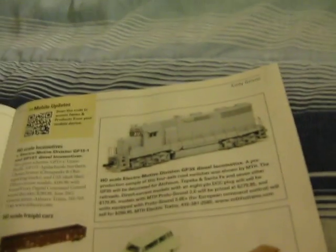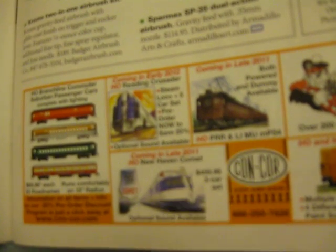Pre-production sample of the MTH Jeep 35. Let's see. Concord is bringing out the Reading Crusader early next year. The New Haven Commons came out late this year. It's up for sale. It's $459. The MP54s are already out. They came out late this year, so I'm going to be getting some of those.